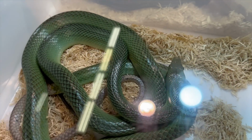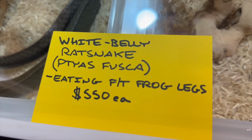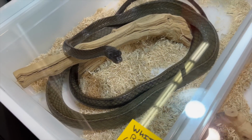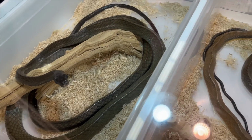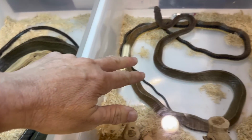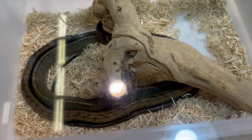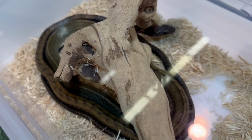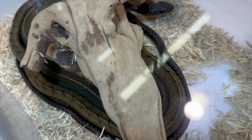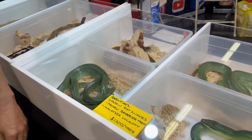And then we have a trio, a 1.2 of Pitayas fusca. I wasn't sure how they were going to act in the displays, but they are actually doing exactly what I had hoped for. So this big one on the left, this is a male, and the other two, this is a female, and this is also a female. And they've been feeding really well on frozen thawed frog legs or partial frog legs for the small one you're looking at right now. And I've already treated them, and they are ready to go.